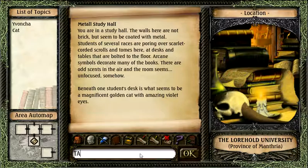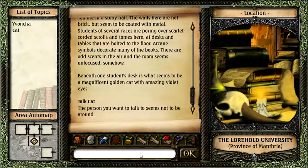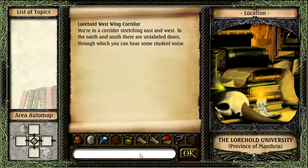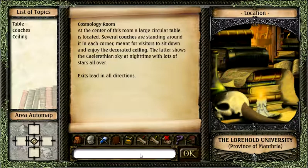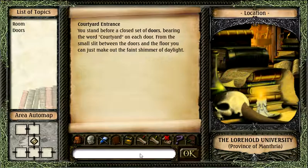That didn't help much. Can I talk to the cat now? Nah, can't. Alright, let's go back. Let's go north. Courtyard entrance.